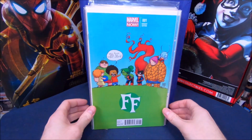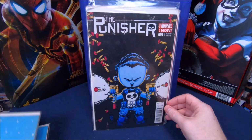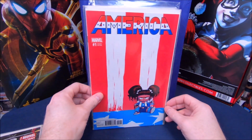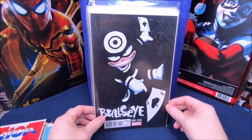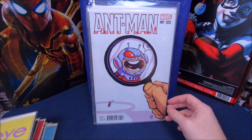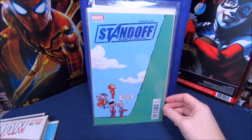Okay. We have a FF1 Skottie Young variant. Wolverine number 1 Skottie Young variant. A Punisher number 1 Skottie Young variant. America number 1 Skottie Young variant. I guess he's got a lot of these. These are cool though. I like them. A Bullseye number 1 Skottie Young variant. All-New Hawkeye number 1 Skottie Young variant. Ant-Man number 1 Skottie Young variant. I guess he had a lot of these variants.